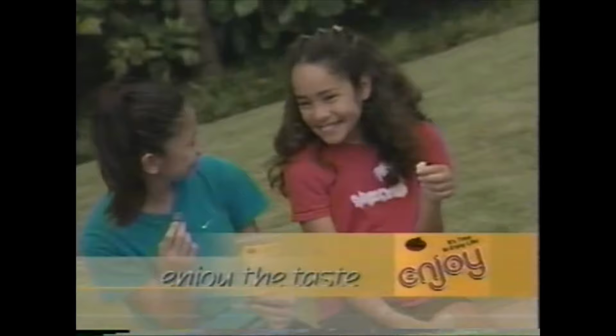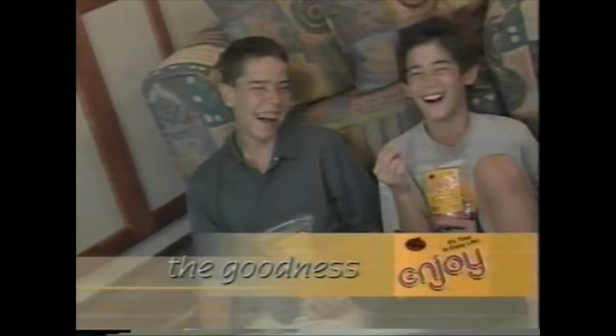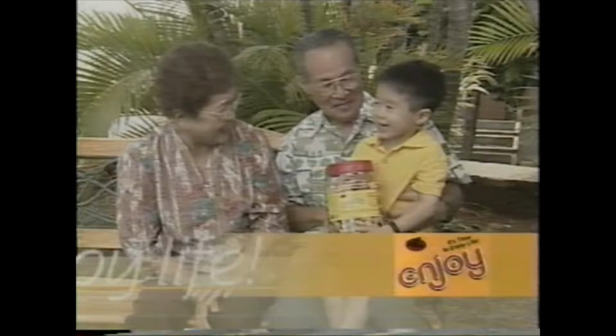It's time to enjoy life. It's time for Enjoy Snacks. Enjoy the taste. Enjoy the quality. It's a part of life that makes you smile. All the goodness of life in every bite. All the flavor and taste you want in life. It's time to enjoy life. It's time for Enjoy Snacks.